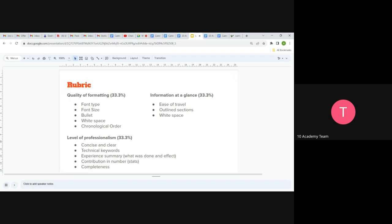You want your contribution to work to have some statistics in your CV, and completeness also, completeness of your experience. So these are the components that will determine how well you're doing when you receive your CV. These are the components we are going to use to grade you.